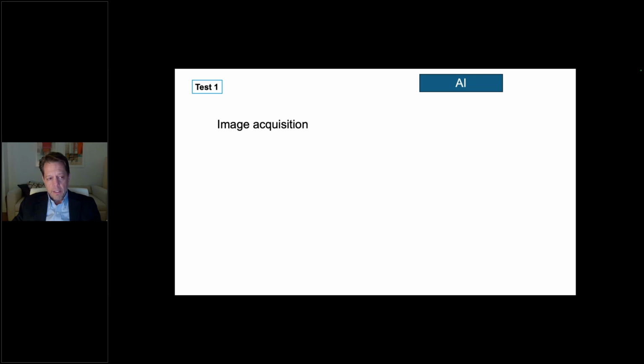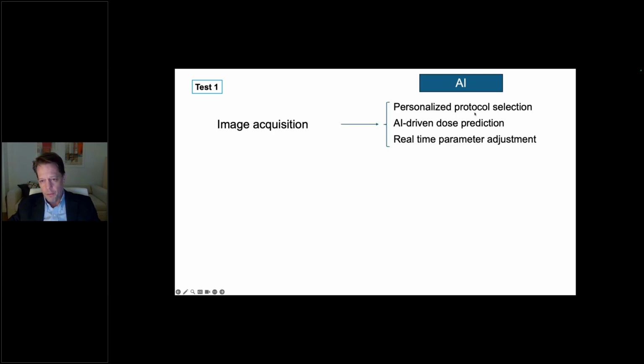So in test number 1, which we can divide into several processes, number 1 is the image acquisition. This is already in most commercial CT scanners: personalized protocol selection, AI-driven dose prediction, real-time parameter adjustment. As the CT scan is being done, the dose is adjusted to the scenarios according to AI algorithms. That already exists.